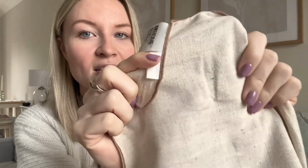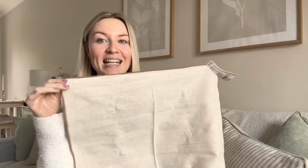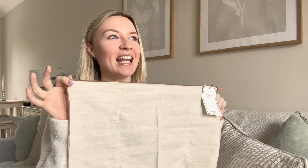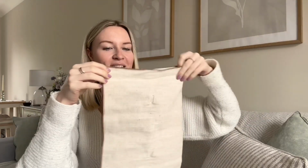But yeah, that's kind of the texture up close. Lovely linen napkins. That was hard to say. That is harder than you. Lovely linen napkins. So yeah, I'm going to pop those in the cupboard.